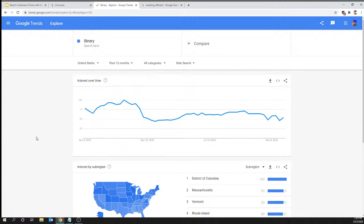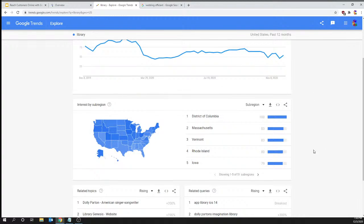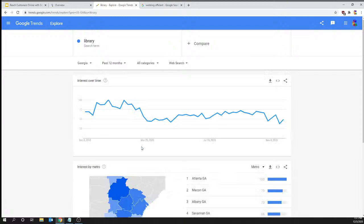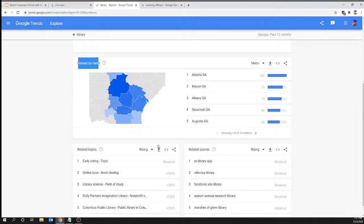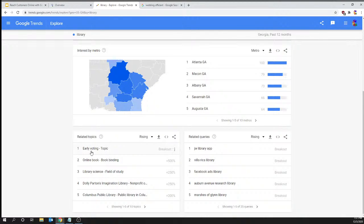As mentioned before, here is the scale listed from 0 to 100. You can see the term library has an ebb and flow of interest over time. Below, you can also see interest by subregion, with the District of Columbia being number 1 and Iowa being number 5. We can drill down further into this information by simply clicking on the state of Georgia, which shows us that there is about 43 search interest so far. As we drill down further, you can see the interest by metro area, so Atlanta number 1 and Augusta being number 5. Related topics to searching for a library include early voting, library science as a field of study, and online books.